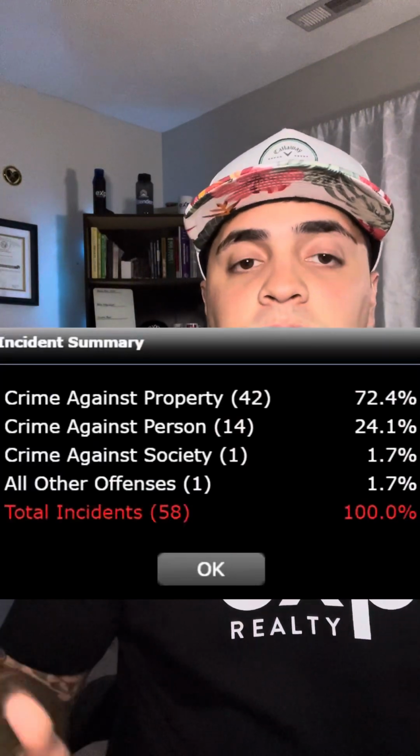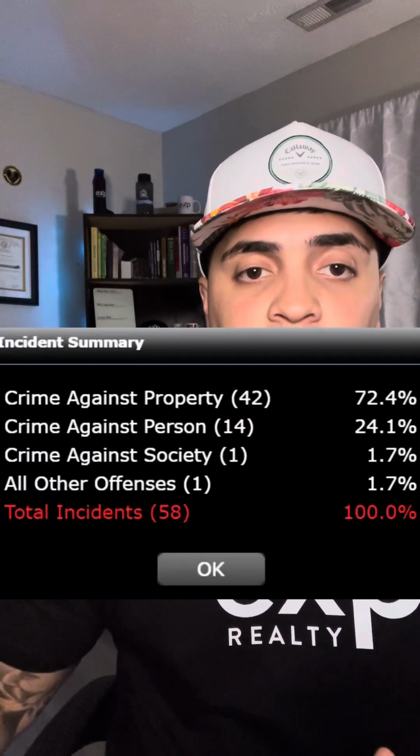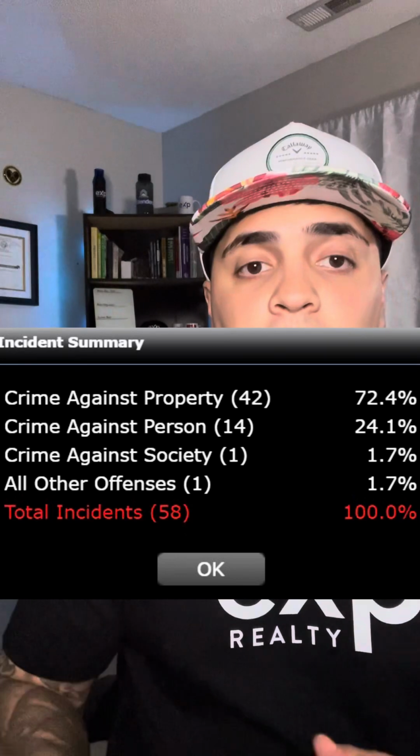But as you can see, 58 crimes total. Here's the breakdown of each and every single one of those. If you need help better researching this neighborhood, just let me know.